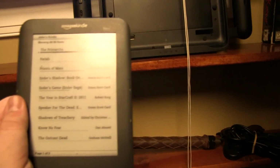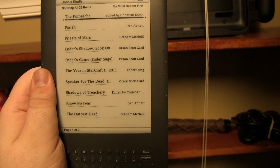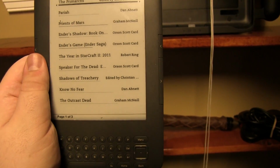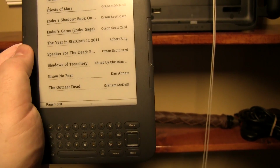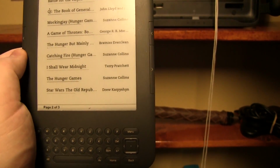They're all pretty bad. Let's see. 40k, 40k, 40k, Ender's Game and Ender's Shadow. I finished Ender's Game. A Year in StarCraft 11, which is actually really good. Speaker of the Dead, which is more Ender's Game stuff, and then a bunch of Warhammer books. No Fear, The Outcast Dead, Fallen Angels, Battle for the Abyss.